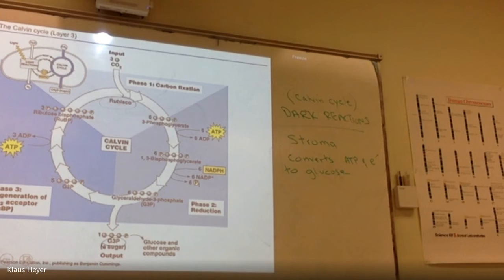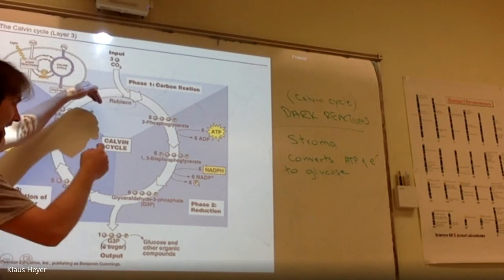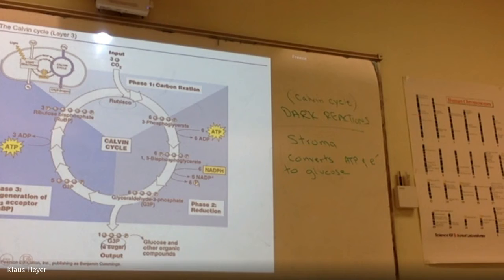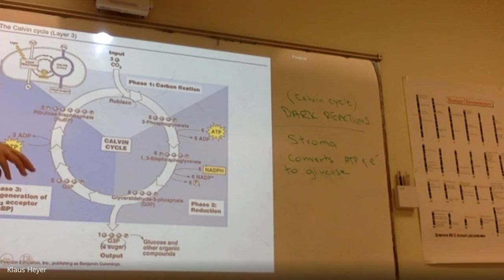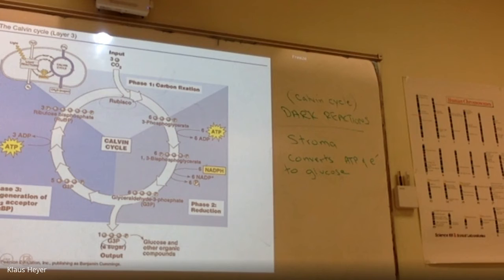It drops carbon dioxide into the Calvin cycle, then after 6 rotations, it makes glucose. So you just imagine something popping into this machine, and then out the other end, something comes out. It's not really what's happening, I just want you to try to understand it. You're dropping CO2 pellets into the machine, and once you drop 6 CO2 things into the machine, a thing of sugar pops out the other end. You look at it that way.